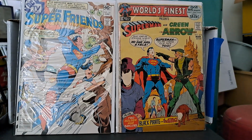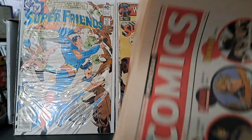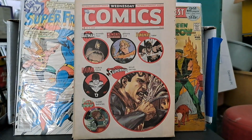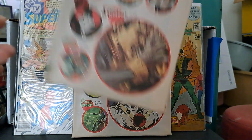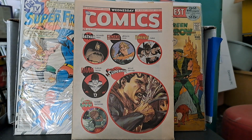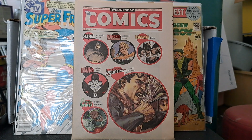Anyway, before we get into all the regular comics, let's talk about these Wednesday comics a little bit. If you saw the live stream, you know what I'm talking about. These are actually newspaper-sized comics that are folded to become basically the size of a regular comic book. And DC did 12 issues of these back in 2009. It was a weekly series, came out at the comic shops every week for $3.99.